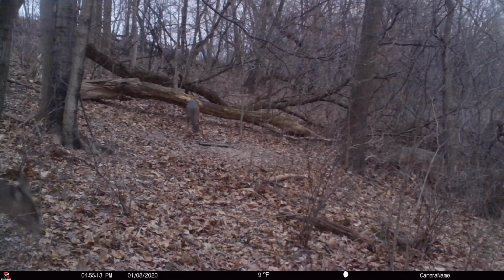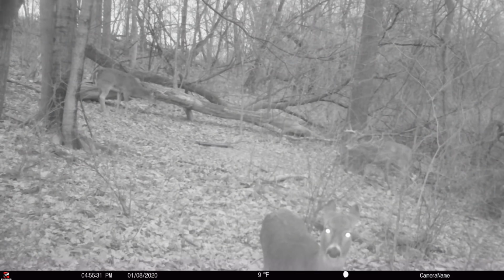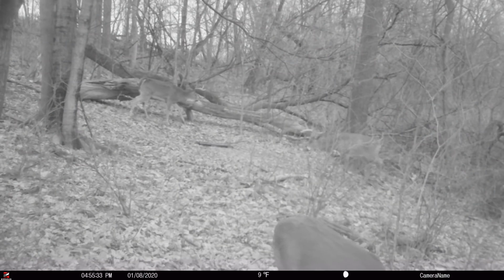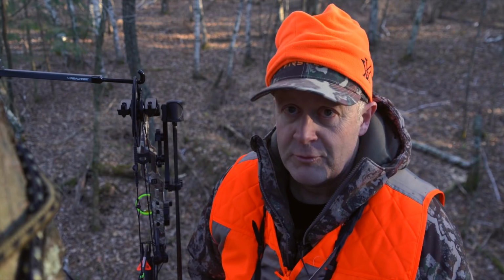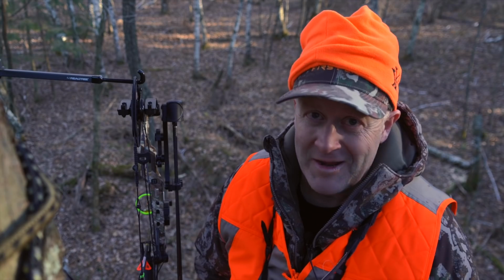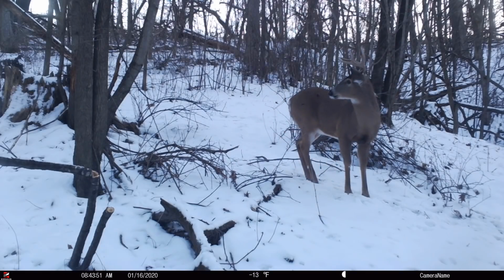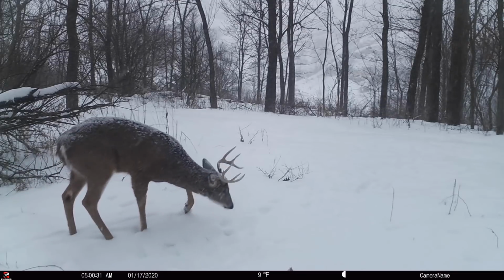Now, another option is if these big bucks are on your food sources during daylight and they're not hitting those until after dark, then you know those food sources are of course great areas to hunt. But again, it goes back to, you can't spook the herd. And if you're spooking these deer at the food source, your property is going to be ruined, especially this is 30 acres of cover, a 40-acre parcel. Doesn't matter if it's a 100-acre parcel.